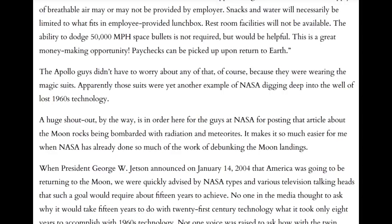The ability to dodge 50,000 miles per hour space bullets is not required, but would be helpful. This is a great money-making opportunity. Paychecks will be picked up upon return to Earth. The Apollo guys didn't have to worry about any of that, of course, because they were wearing the magic suits. Apparently those suits were yet another example of NASA digging deep into the well of lost 1960s technology.